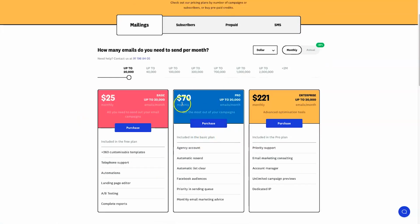We've also got the Pro, which is $70 per month for 20,000, and the Enterprise, which is $221. Now, if you use the Pro, you also get the agency account, automatic resend, automatic list clear, which I'll show you about in a moment. It's actually really cool. Facebook audiences, priority sending, and also monthly email marketing advice. Finally, we've got the Enterprise, which has got priority support, email marketing consulting, you've got an account manager, a dedicated IP, and unlimited campaign previews.